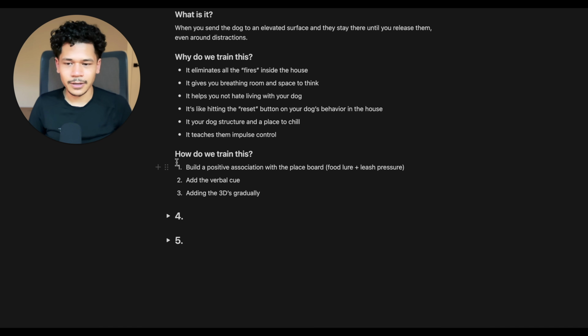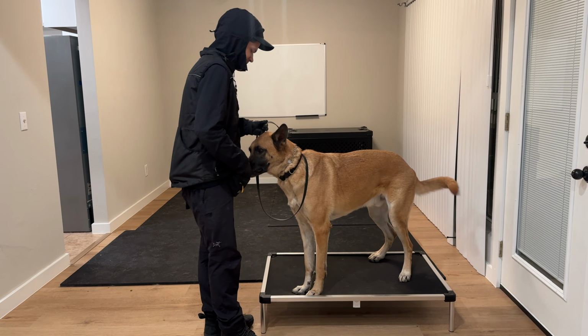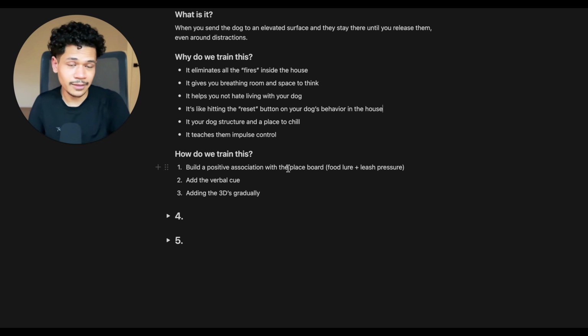So how do we train it? Well, it's very simple. We start out just building a positive association with the place board by luring them on there with food, marking and rewarding once they get on. We guide them there using leash pressure, release the pressure once they get on, and they're starting to learn that being on the place board equals something good. That's it.